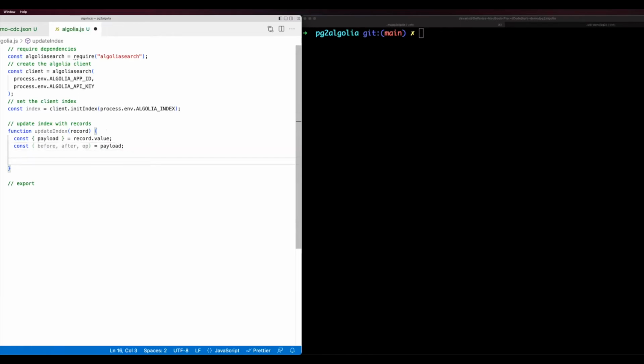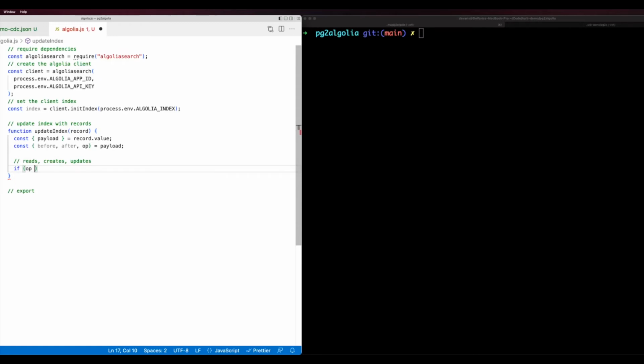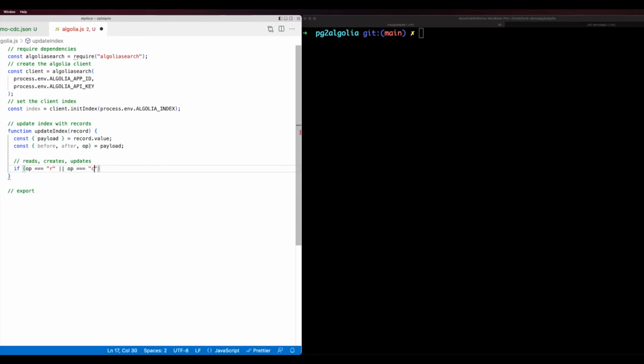All right, here we go. So the first thing that we have to do is basically account for reads or creates and then updates. So we say if the operation is equal to read, or op is equal to create, or op is equal to update, then we'll do some stuff here.